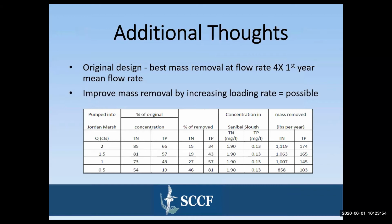The original design suggested a best nutrient removal flow rate, which was about 4 times what the first year average flow rate was through the marsh. We had, like I said, problems, issues with the pumps, getting them to turn off, turn on at the right water levels. We think we're getting to the point where we're getting those issues ironed out, and by improving the flow rate, by improving the amount of water we pump, increasing that over the course of the next year, we're thinking that the mass removal over the course of next year could be increased with better load removals.